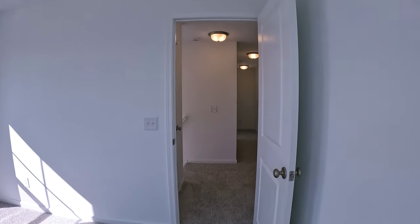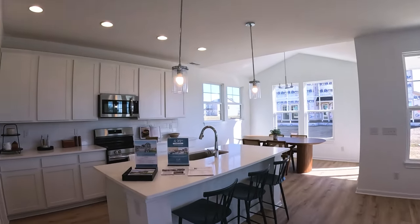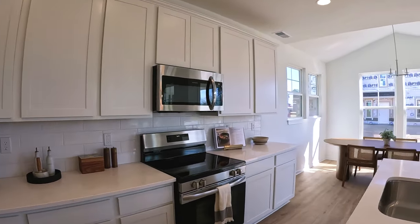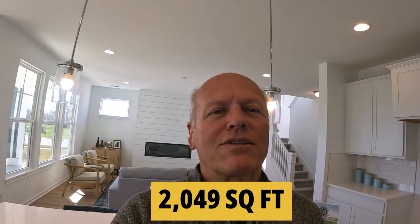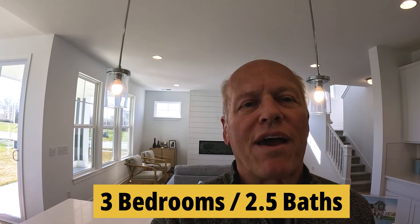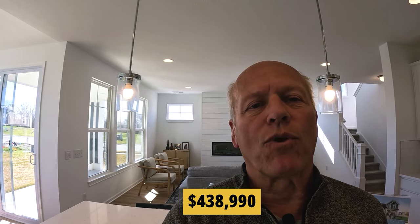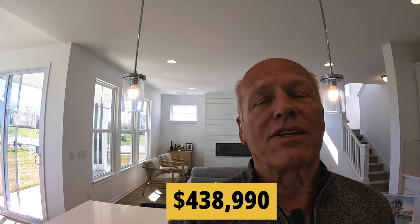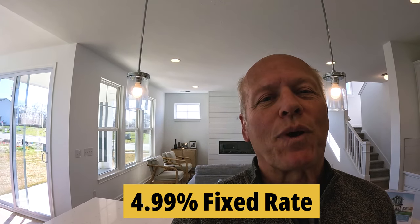Okay, let's go back downstairs. Okay, let's take one more look at this main gathering area. Okay, this 2,049 square foot two-story with three bedrooms, two and a half baths, and all the features and benefits. The ticket on this is $438,990, and it does come with that 4.99% fixed rate mortgage if you close by April 30th. If I can be of service, please give me a call.